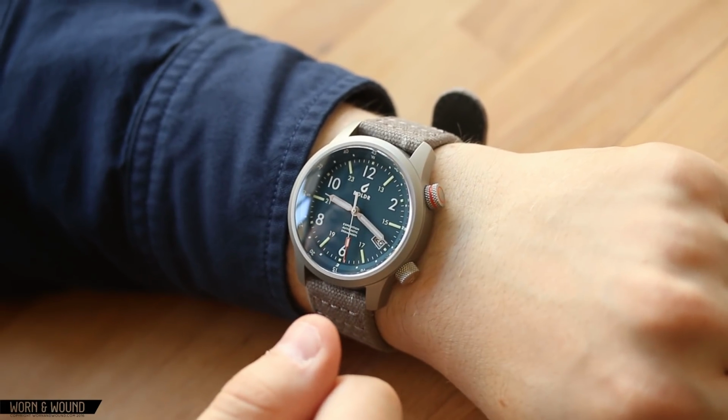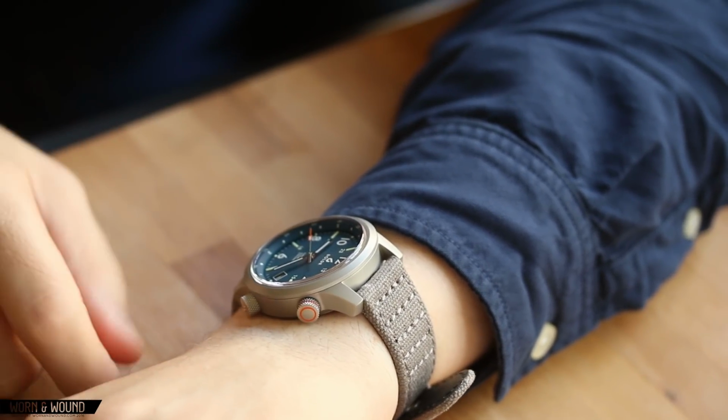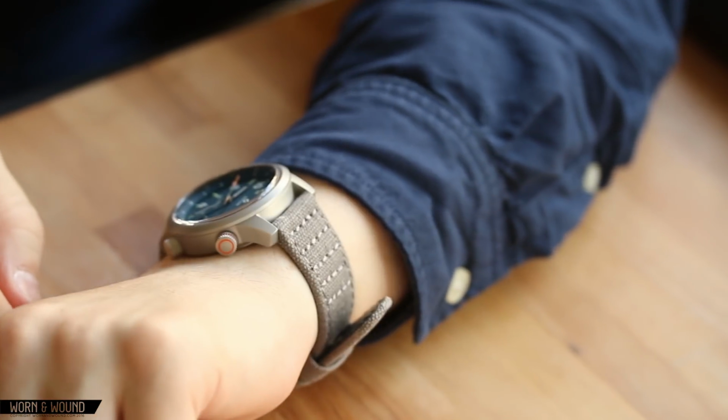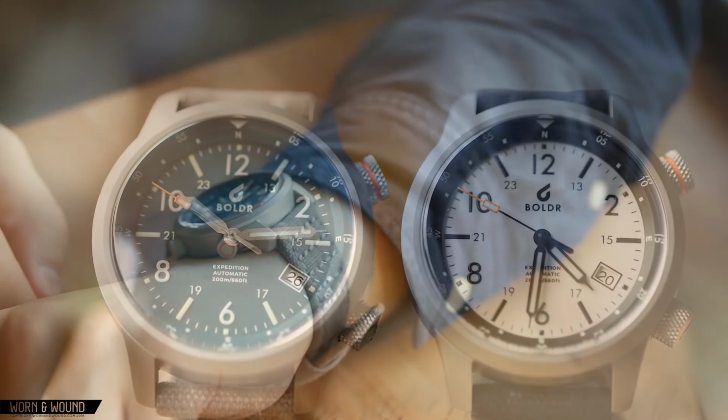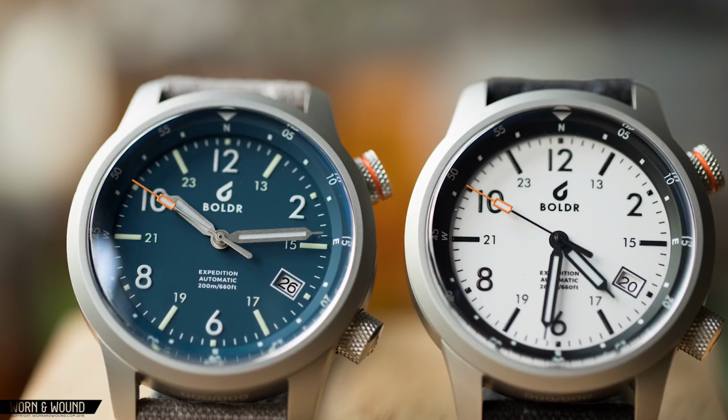So yeah, the BOLDR Expedition, it'll be on Kickstarter for less than $699 obviously, but the retail price of $699 it'll end up at is an extremely fair price I think for what you're getting here. Just making it a very appealing watch, so check it out.